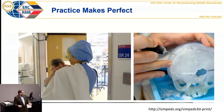Vertebrae surgery is also another very important aspect, where people are scanning the bone structure, and the doctor can practice and figure out how he's going to approach the human body when he gets in there. And this is going to help save lives, save money. So this is important.